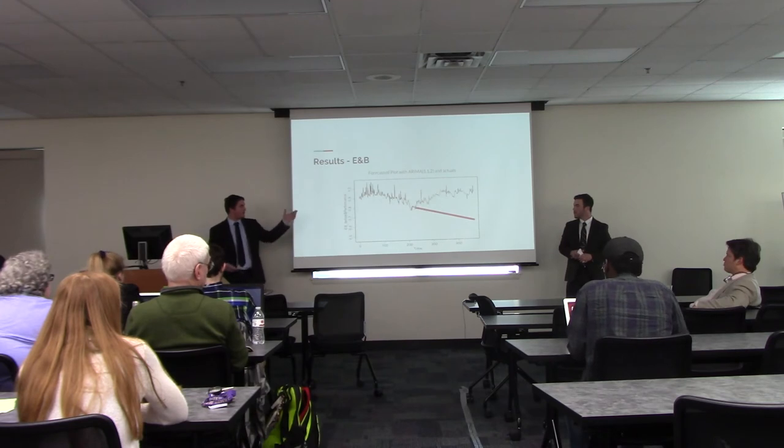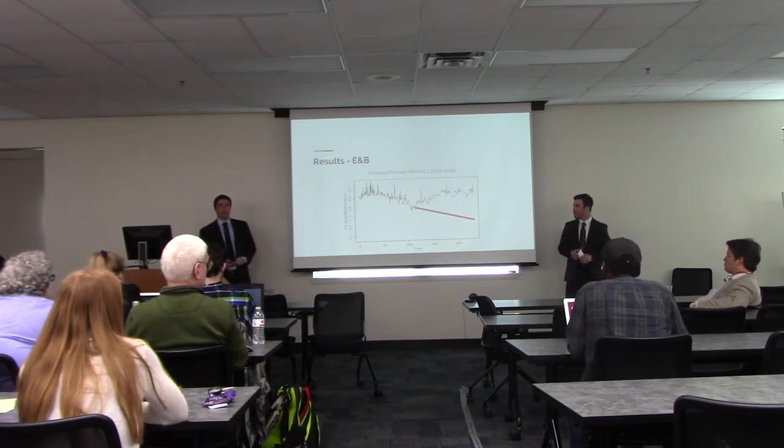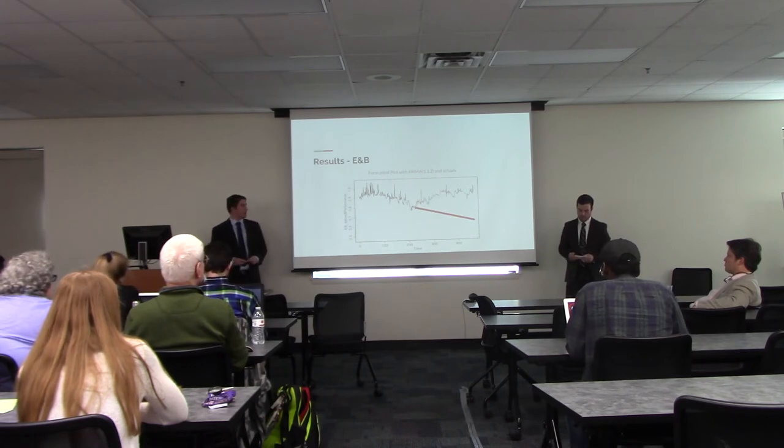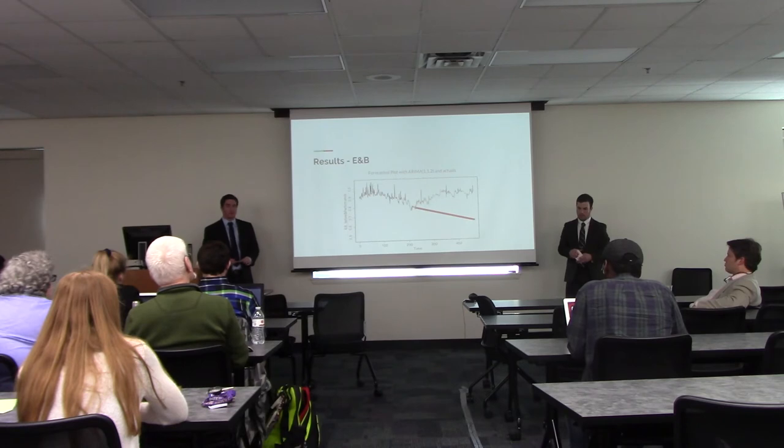So here's our actual performance plotted in black with our forecast in red. The forecast was produced using an ARIMA 112 model. And at the time of the cleaning event, the site was producing at 78% productivity and experienced an immediate increase in productivity of 7%.